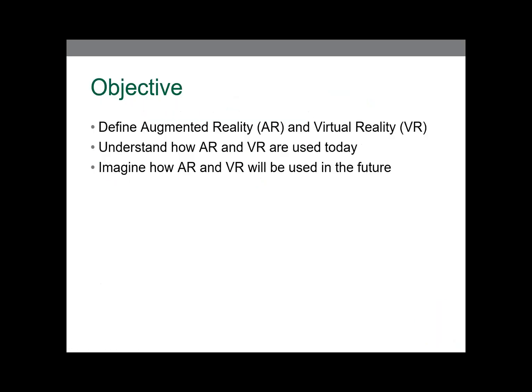All right, so just to give you an idea about how today's session is going to go, we're going to start by defining augmented reality and virtual reality. And from this point forward, you might hear me refer to them as AR for augmented reality and VR for virtual reality, but just so you know what those stand for. Then we're going to spend some time doing a deep dive and talking about how AR and VR are used today. And we'll also talk about how we think it'll be used in the future going forward.